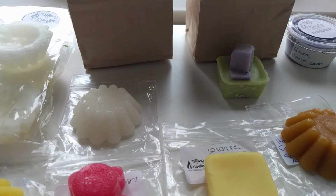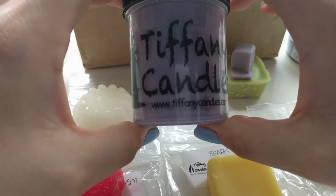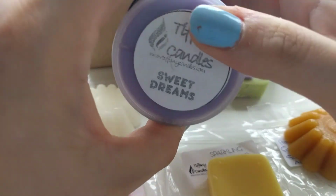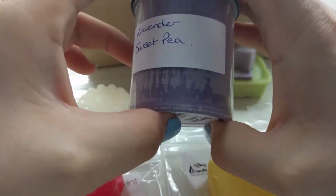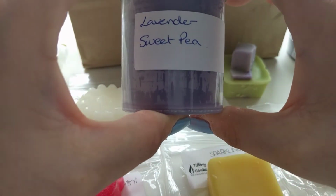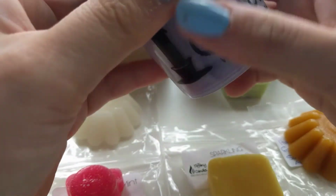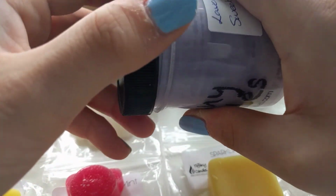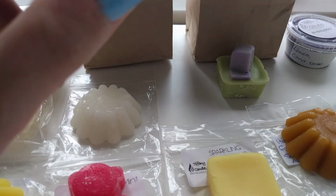My custom for this order that I made is a Scoopable, and it is in my favourite scent. You already know what it is. It is in Sweet Dreams. I love this from Tiffany. It is lavender sweet pea. One of my favourite scents from her. This is the item that took 10 days to create or make because of the orders. However, I love this scent and I would wait all the time for it.